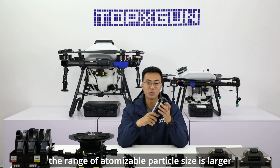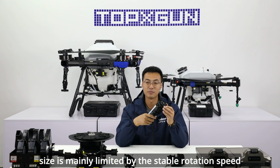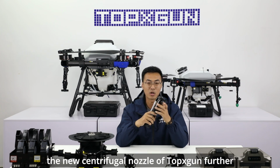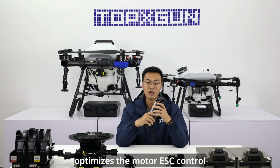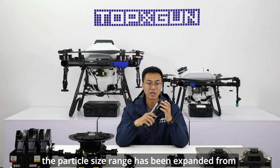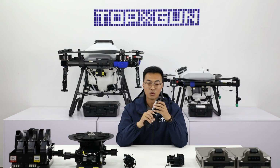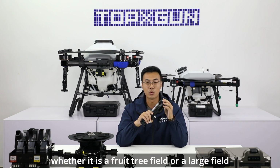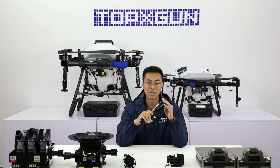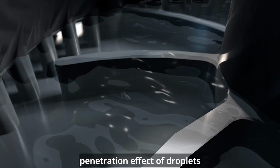The range of atomizable particle size is larger. The size of particle size is mainly limited by the stable rotation speed control of the motor ESC. The new centrifugal nozzle of Topxgun further optimizes the motor ESC control, and with 2 layers of atomization discs, the particle size range has been expanded from 80 to 300 microns to 50 to 500 microns, effect doubled. Whether it is a fruit tree field or a large field, the new centrifugal nozzle of Topxgun can meet all particle size ranges. Greatly reduce the drift range of the liquid pesticides and improve the penetration effect of droplets.